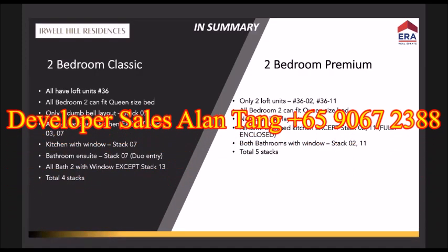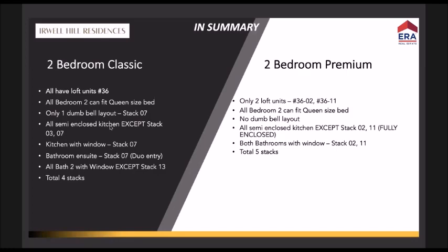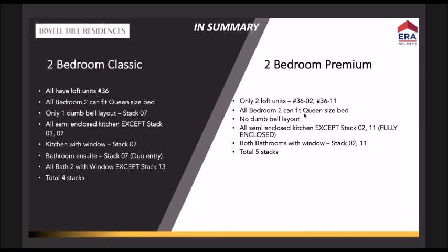Actually, this summary is not to tell you that stack 7 or stack 3 is the best unit type. It's just for you to know what is available so that you can expand your choices for your clients. Then for our two-bedroom premium, only 2 loft units on the 36th floor. So it's stack 2 and stack 11. Again, all bedroom 2 can fit a queen size bed. No dumbbell layout for this bedroom type. It's all semi-enclosed kitchen except for stack 2 and stack 11. They are fully enclosed kitchens. And these two stacks also have bathrooms with windows. So in total, it's actually 5 stacks.